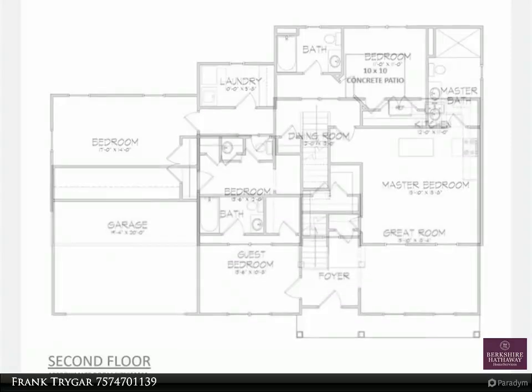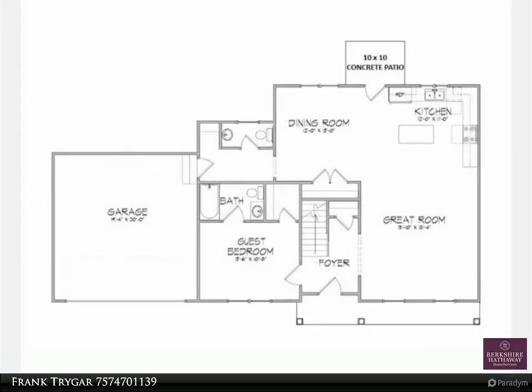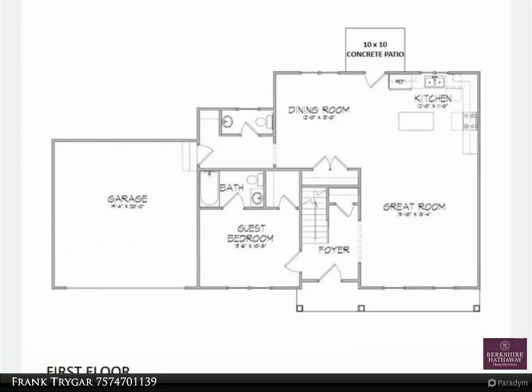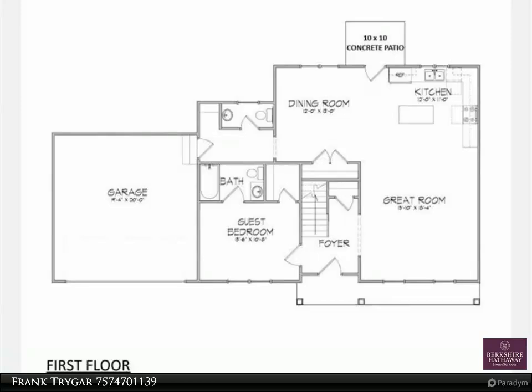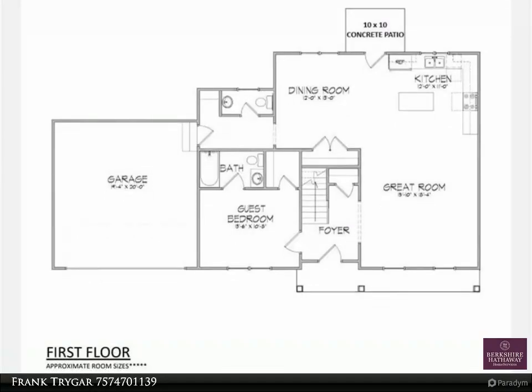Chef's kitchen with granite countertops, custom cabinetry, stainless steel appliances and pendant and recessed lighting. Attractive luxury vinyl flooring throughout the first floor and all bathrooms. Covered front porch. Rear concrete patio.